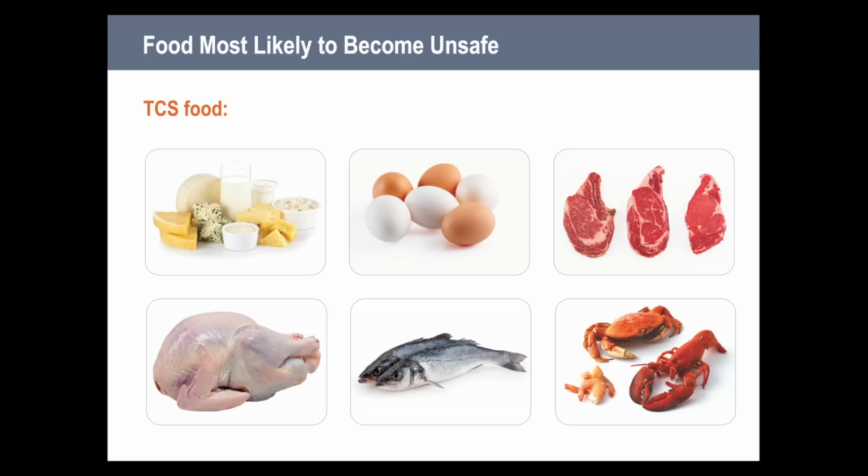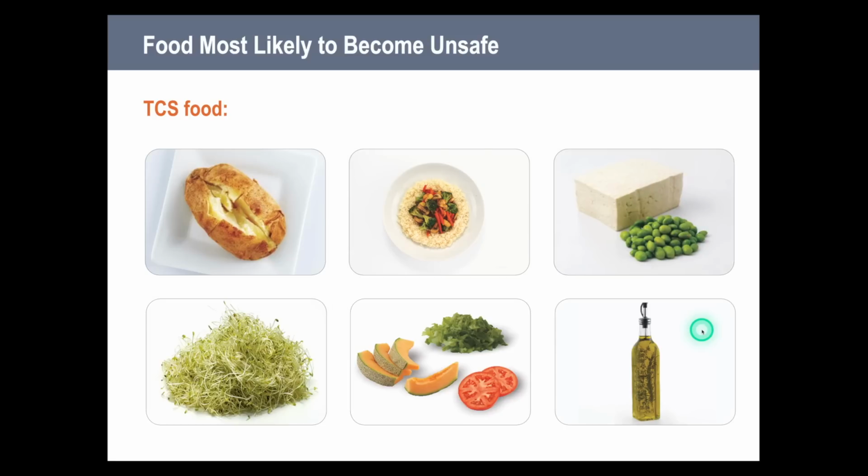Some examples of temperature control for safety foods: dairy products, poultry, eggs, meats, chicken, fish, shellfish, baked potato, rice, quinoa, tofu, soy products, sprouts, fresh produce, especially sliced melons, and infused oils.